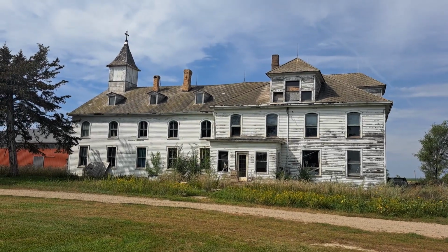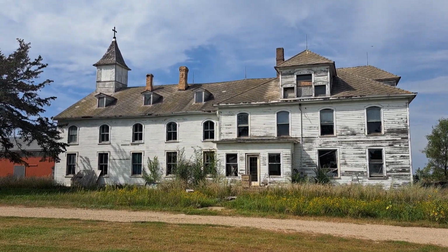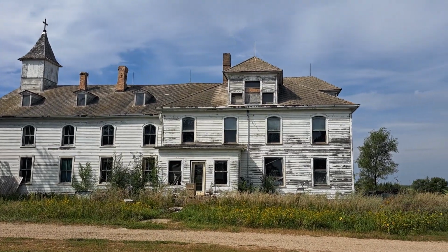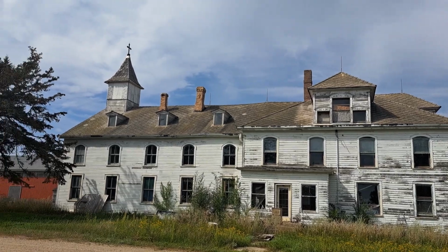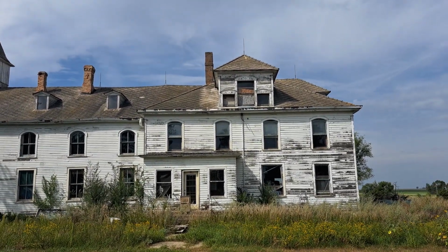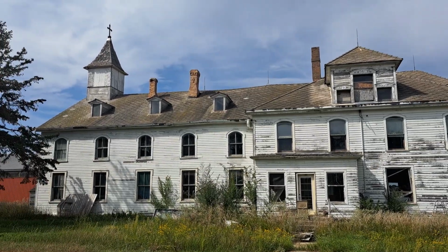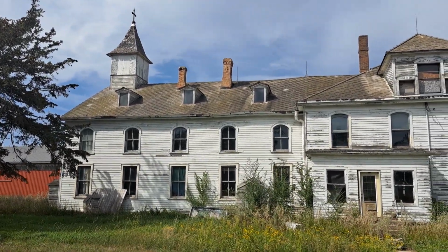This is the Haunted Convent here. The nunnery, they brought teachers up here. They wanted to get teachers that would teach Catholic schools on the reservations back in the day. So they'd bring them up here and try to get them turned into teachers. So we're going to get a little closer here.